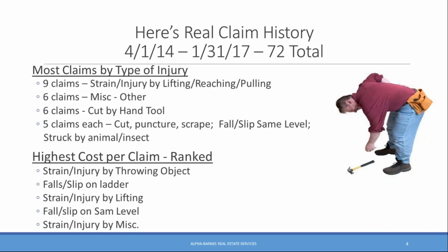Then cut, puncture, scrape is like our fingers and stuff. Slipping and falling, 5 claims each. And then animal and insect bites. So that's the most claims. That's not necessarily the most expensive. Okay. And then right below it, you can see the highest cost per claim ranked.